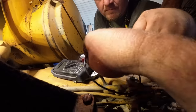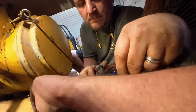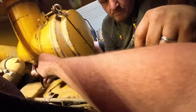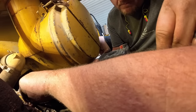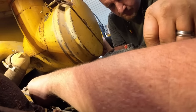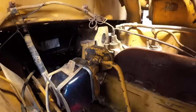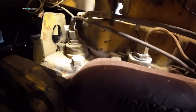Okay, so what we're looking for is a complete circuit. That one's good. It could have been the wire that was unhooked up there. How about that one? I think it's good. Yep. Are you grounded? Just hold her there. That one's bad. Of course it is. Number three, the hardest one to get to, right behind the turbo. I'm gonna get my arms over here. That one's good.